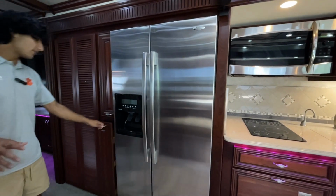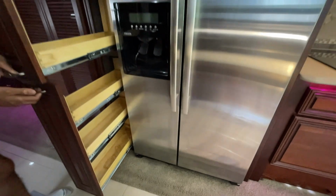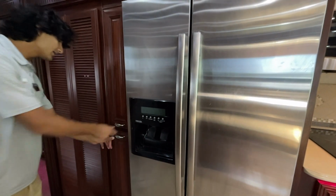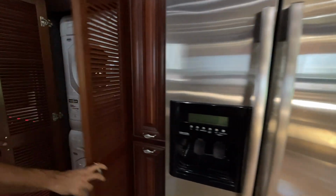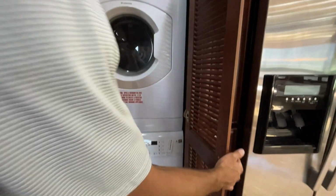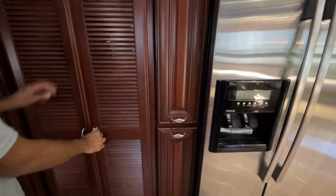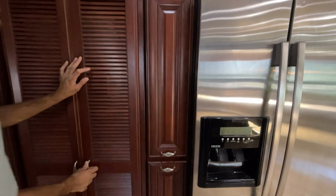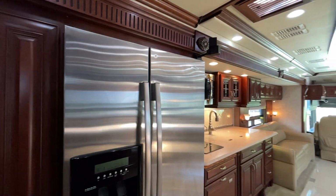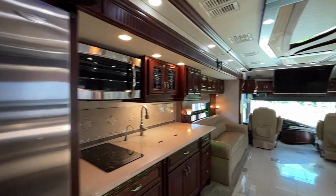Now to the left of our refrigerator, we've got a double pantry and our washer dryer stack. So it's nice to have all of that in one package here. And I feel like the dark wood is sort of a subtle wood. It's not super shiny, so you're not paying a ton of attention to it. This is kind of my favorite type. It's a semi-gloss. There's a little bit of gloss, not too much.